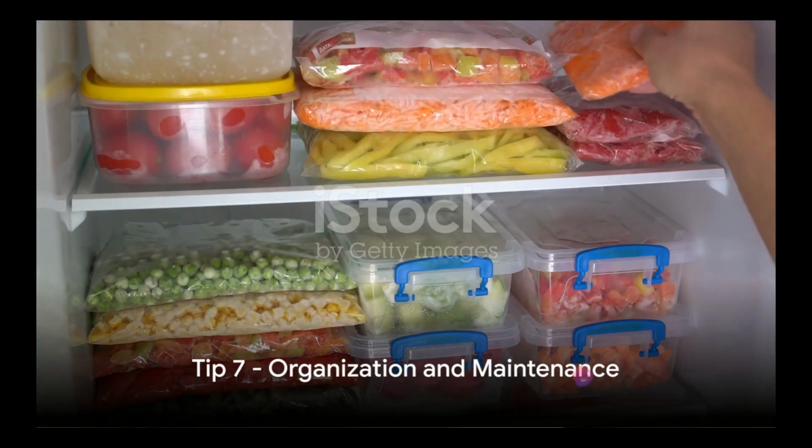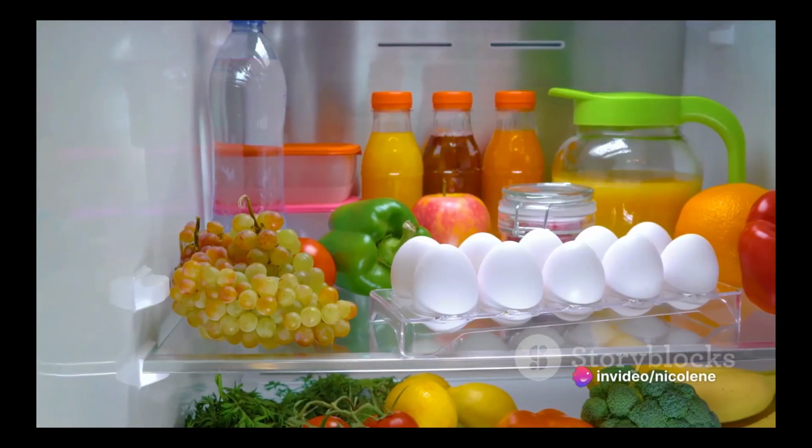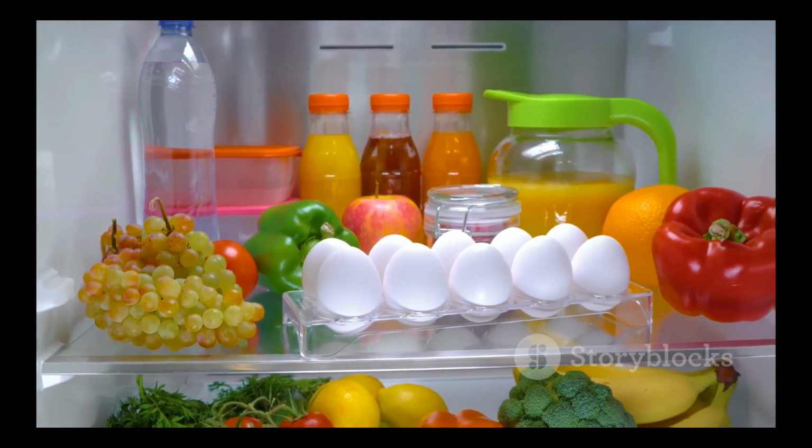A well-organized fridge not only looks better but also helps prevent odors. Store food in airtight containers and use fridge organizers to keep everything in its place. Regularly check for expired items and toss them out promptly.